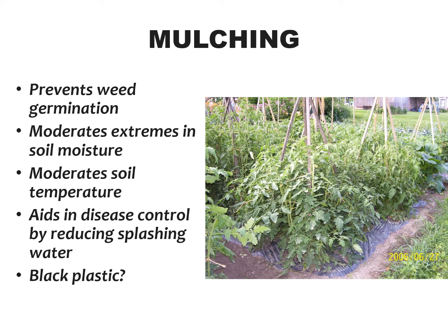Mulching is very important. I will never put tomatoes, peppers, eggplants, any of those things out without some mulch. It prevents weed germination, which is going to be a lot of help to keep you from having to go out and spend all the time and hard work of keeping the weeds down. It moderates the extremes in your soil moisture, which is great because that's going to keep from getting some of those blossom end rots and some other issues that might occur.